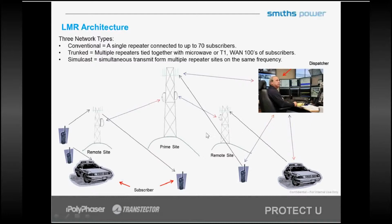And then all linking that together at a primary site would be your dispatcher, who's actually running all the computer architecture and allowing the monitoring and dispatching of calls between the systems.